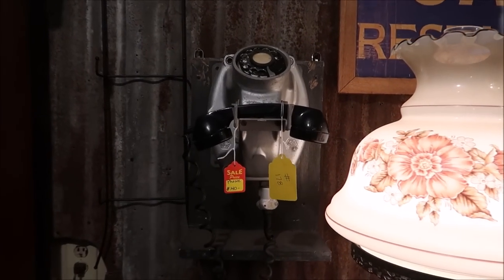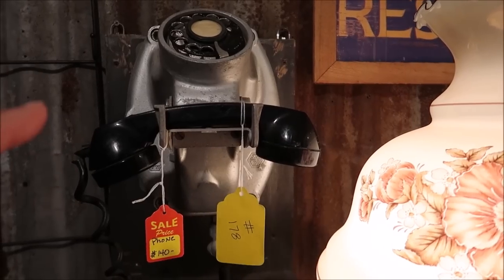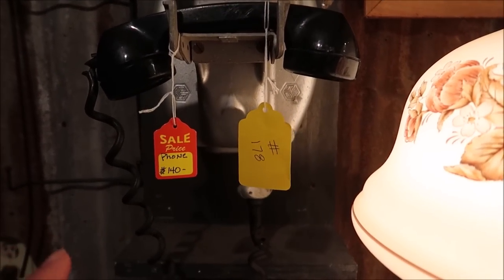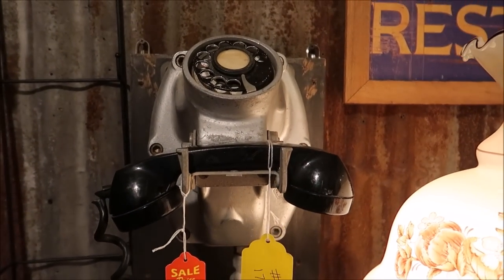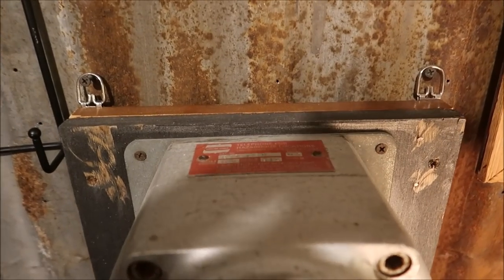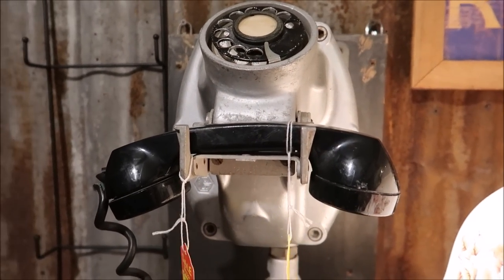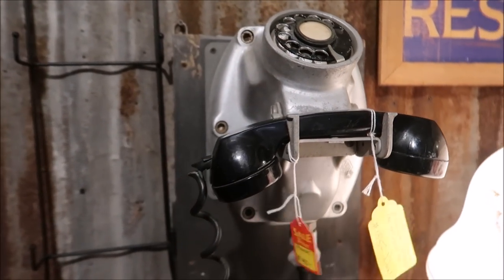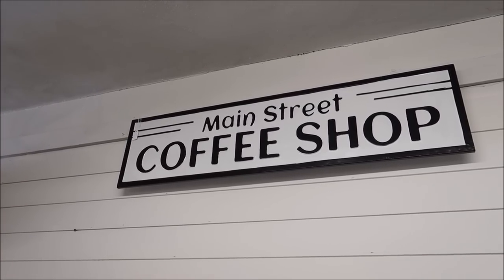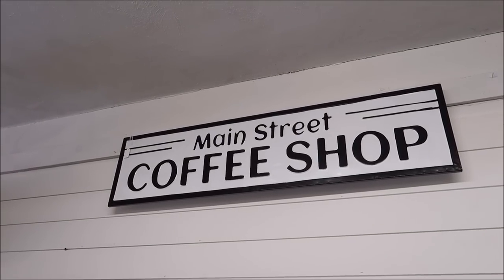This is another really cool thing. If you guys remember when I used to go and do videos at the Lackawanna Coal Mine, they actually had the phones that had no static to them because of it being down in a mine. And this is actually stamped that way. It's very nifty looking, isn't it? It's a special phone, just for the coal mines. I don't know why, but I absolutely love that Main Street Coffee Shop sign. It just seems like it fits so perfectly well in a kitchen.